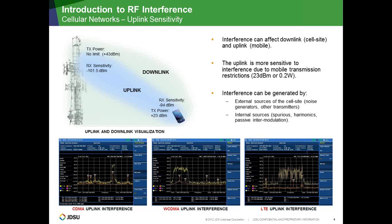Now, here in this example, I actually have three examples showing interference in the uplink. The first one is on CDMA, the next one is WCDMA, and finally the last one on the right is LTE, where the higher yellow trace shows the uplink traffic, and the lower orange trace shows the presence of interference.